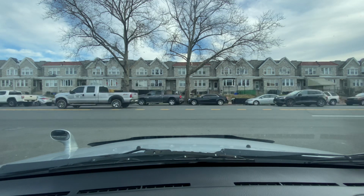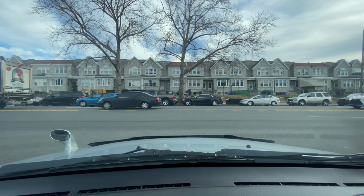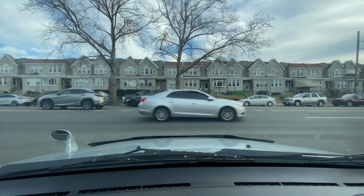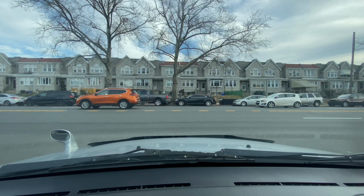I think I'm gonna go right. We can continue to go left and explore more, but I want to show you guys the other half. Like I said, we're not gonna be able to cover all of Tacony today. It's a lot of driving to zigzag through every single block.